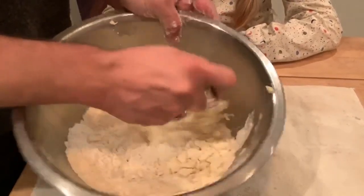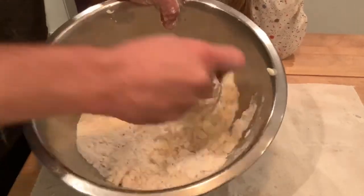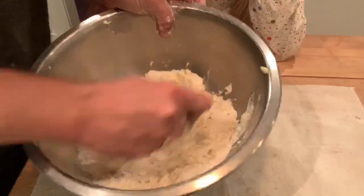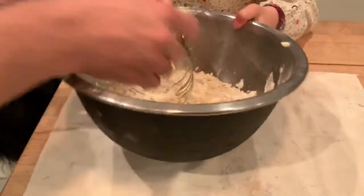And we're going to get going pretty quickly with it, because we want to be very thorough here. The flour should look a little bit like cornmeal when we're getting to where we want to be. So this isn't there yet. Do you want to try? Sure. Go for it.